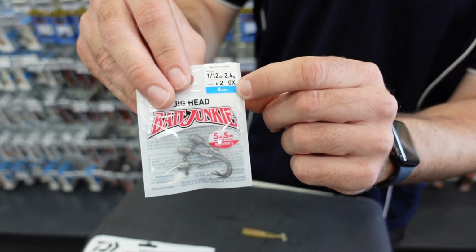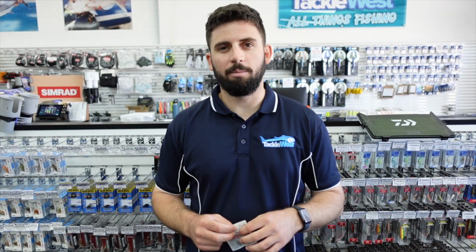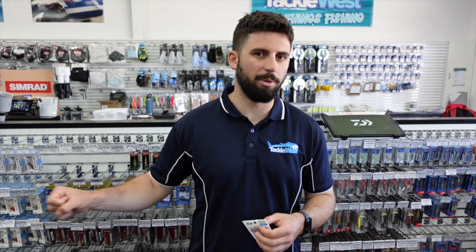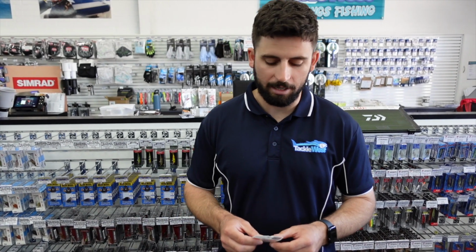Now this blue here, that actually indicates the Finesse series or 0x wire, which is what you want if you're mainly targeting bream. Now if you're fishing heavy structure, pylons, racks, that kind of thing, you might want to go for the 2x hook just so you can pull a bit harder, but for most applications, that Finesse wire is going to get you more hookups in the long run.